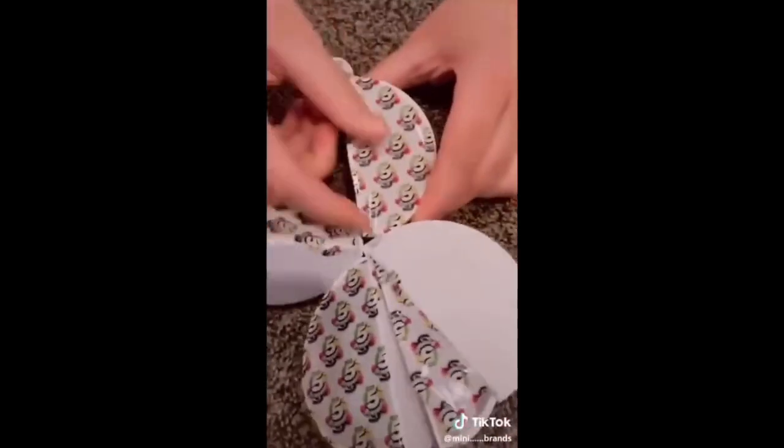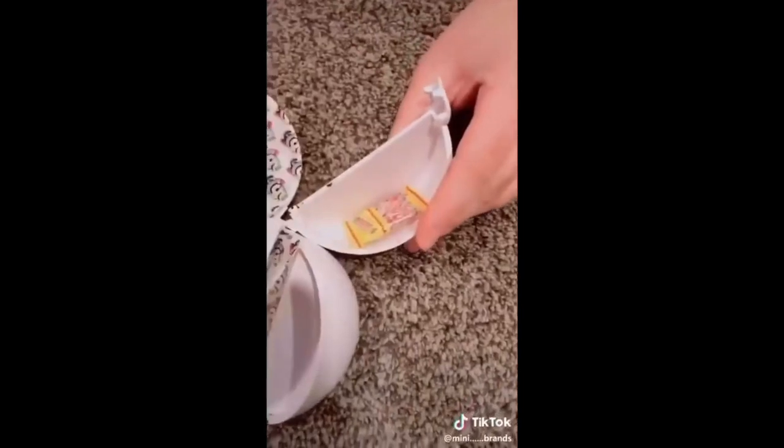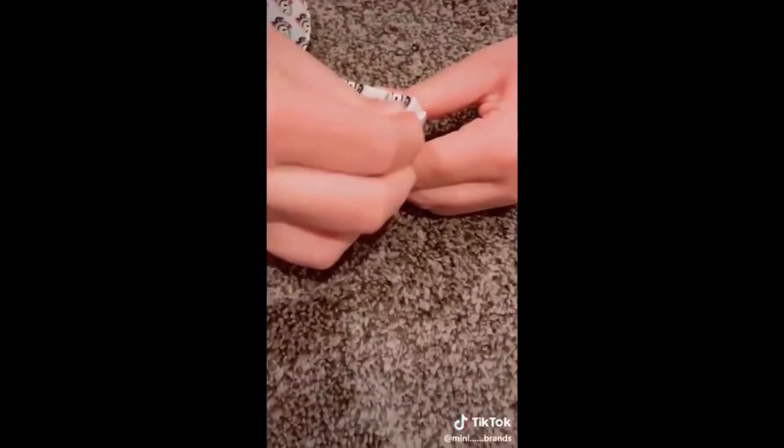Third peel. Oh my god. Got some Smarties. Next one. Got another gold rare one. Spam. Last peel. We got a shopping cart. It took so long to build that. We built a shopping cart. Stay tuned for more parts. Are you ready to find some more mini brands? Part two.